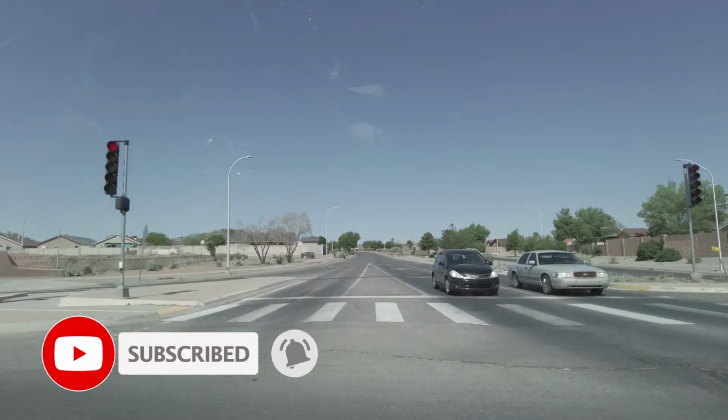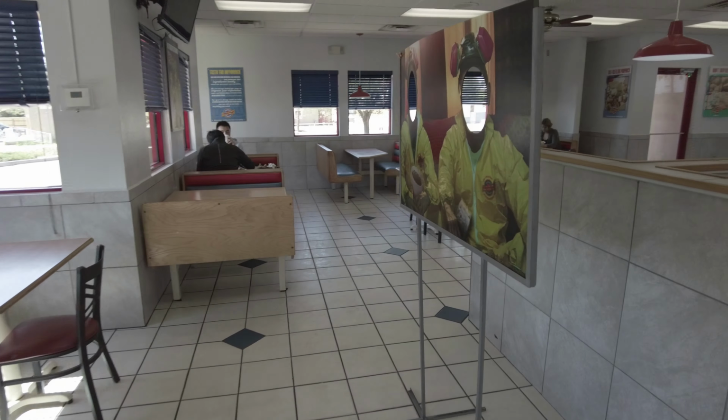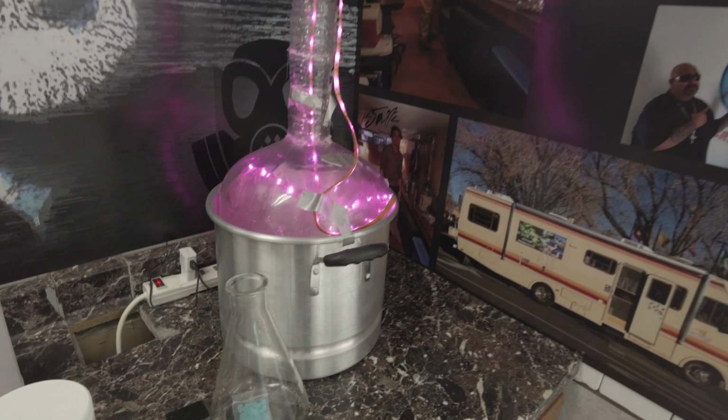To try this Twister. So this is the site they used for the Los Pollos Hermanos from Breaking Bad. This is inside the location where they shot the show. They got this little dedication section here. And here they are sitting in the restaurant.